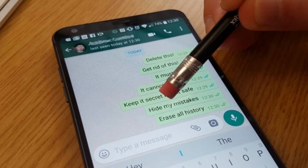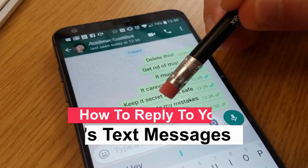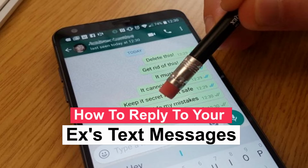How to reply to your ex's text messages. You should make sure you express what you think and, at the same time, not hurt their feelings or give an impression you don't want. Keeping calm and being concise, you can convey your thoughts correctly in your response to the text message.